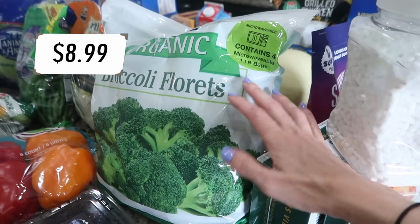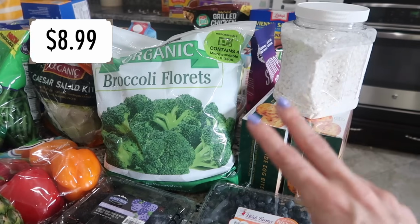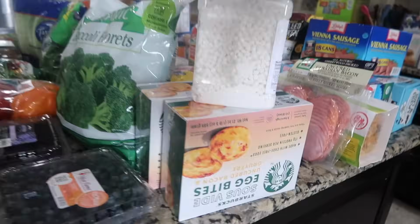I grabbed some broccoli florets. These are in the freezer. We have gotten to the point where 1 bag will no longer suffice. 2 bags is how many we cook at a time, just for dinner. Just a quick, easy vegetable that I always have on hand. Takes about 10 minutes to cook in the microwave.